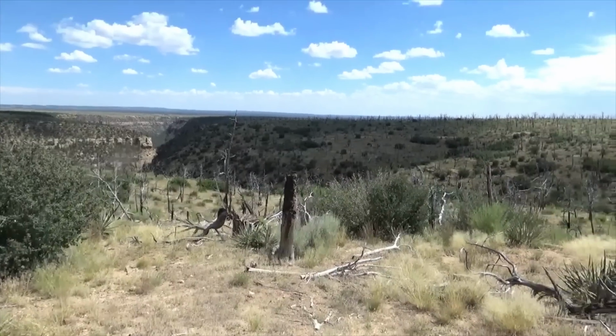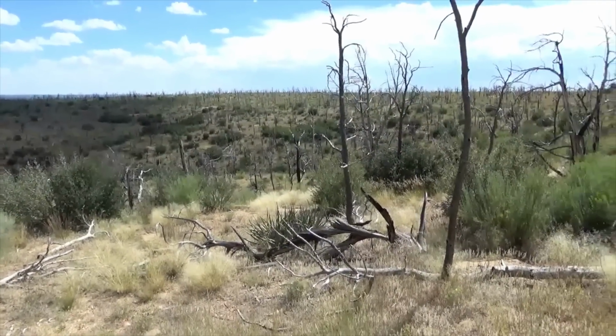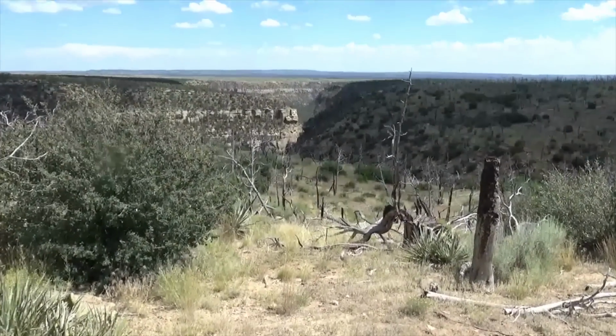So this is the location of a forest fire, 2002. As we said in the beginning here, Mesa Verde likes to burn. This is a beautiful canyon down there.